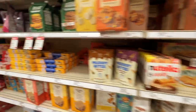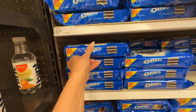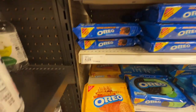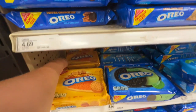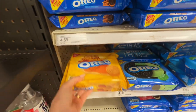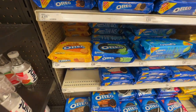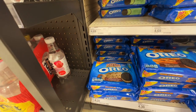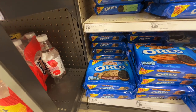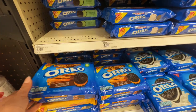Let's go back and look at those Oreos. Traditional ones, and they have pumpkin spice. Ooh. I wonder if we've got a smaller packet because I don't think we're going to eat all these. But we haven't got this flavour at home. And then there's coffee flavour Oreos, Java chips, and toffee crunch. Oh my goodness, we haven't seen these.